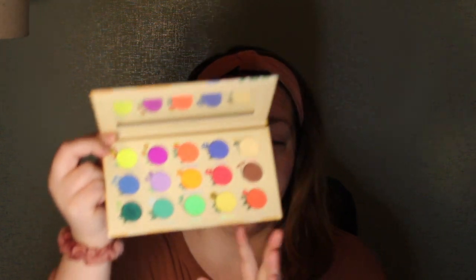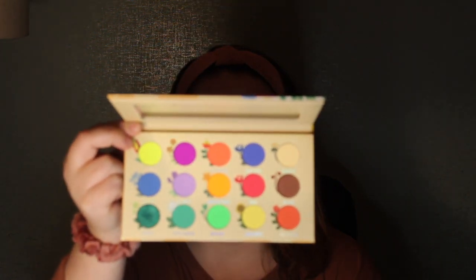What I'm most excited about though is the Garden of My Mind palette. There were 2 palettes that came out. The other one I passed on. I had a lot of those colors, whereas this one had a lot of these bright neons that I just don't have. And look at that.